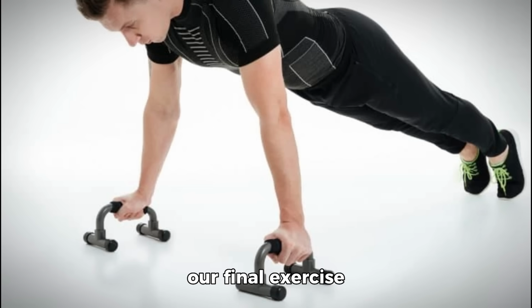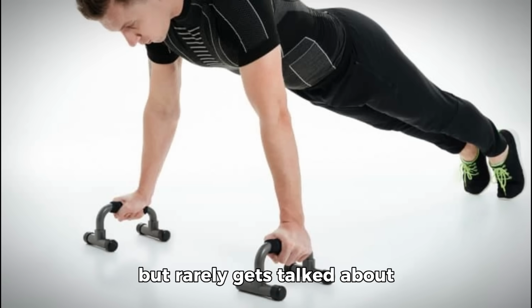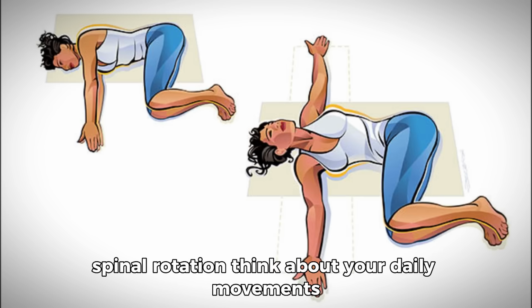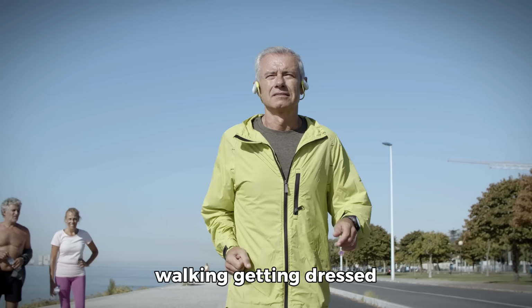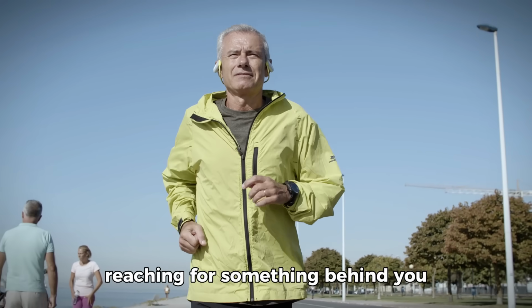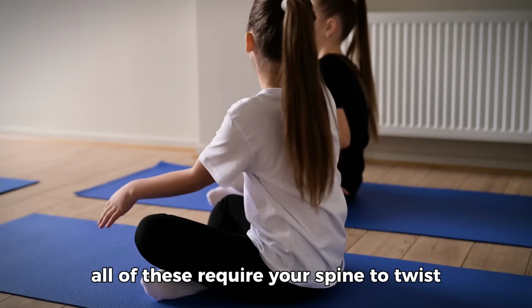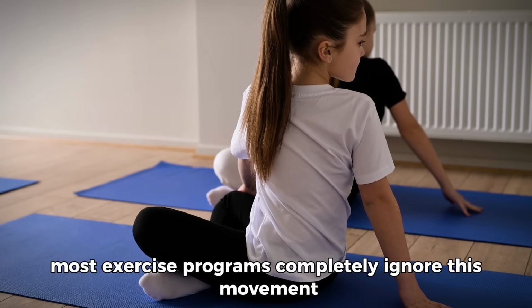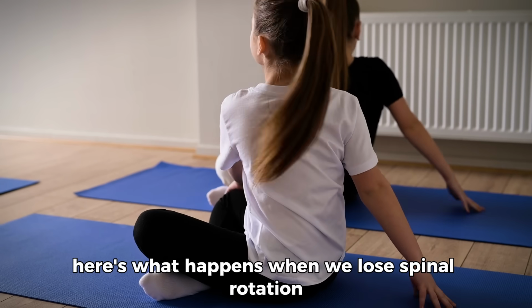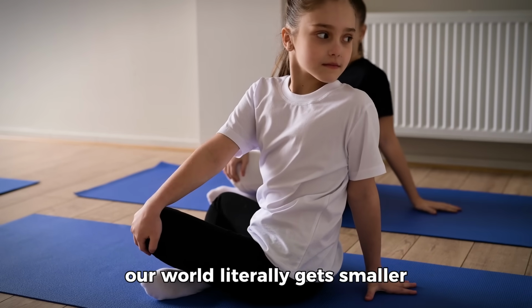Our final exercise addresses something that affects nearly every senior but rarely gets talked about: spinal rotation. Think about your daily movements: walking, getting dressed, reaching for something behind you, looking over your shoulder while driving. All of these require your spine to twist, but most exercise programs completely ignore this movement. Here's what happens when we lose spinal rotation. Our world literally gets smaller.